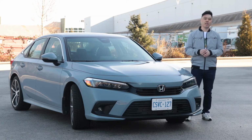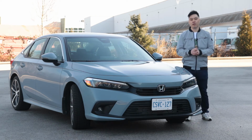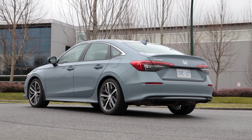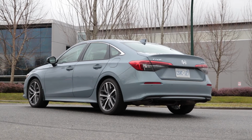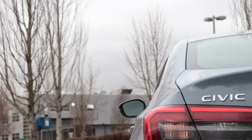Now with that out of the way, let's go over the first reason as to why I think the Honda Civic is the perfect budget car, which is styling. Styling is important because it helps prolong the value of the car over time, and that's especially important when it comes time to upgrade. And after all, who doesn't like a car that looks great?